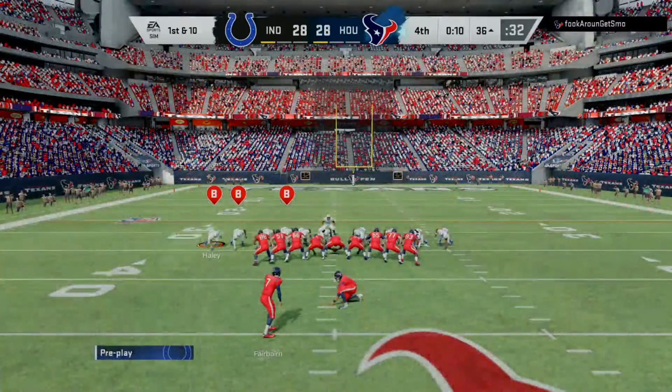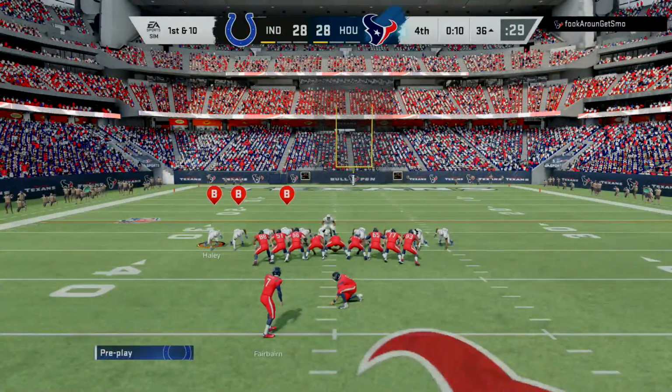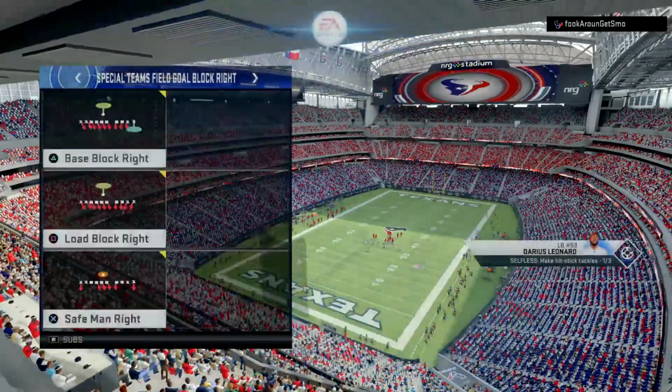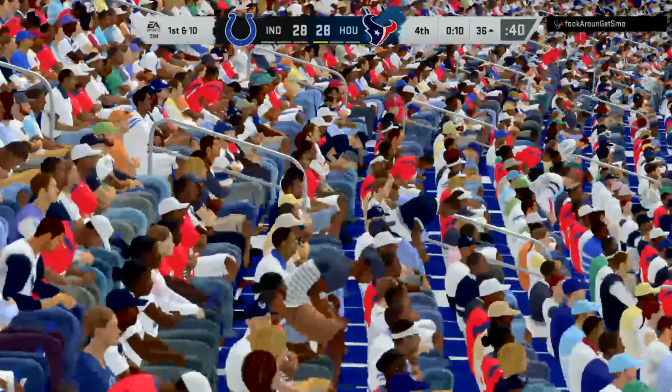Right now, you know that the heart is pumping for Kaimi Fairbairn. This will be from 53 for the win. And a timeout coming in. This will be their final one with 10 seconds remaining.